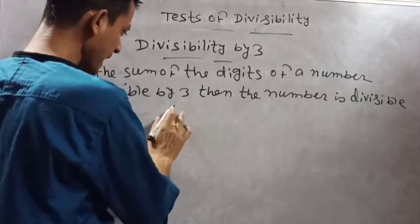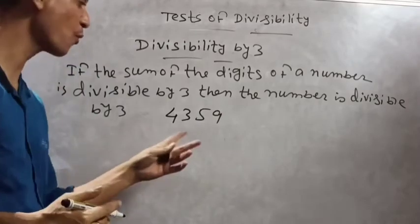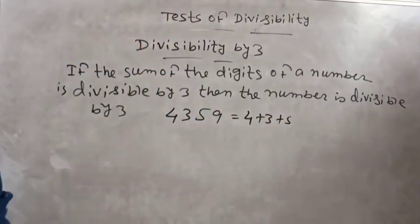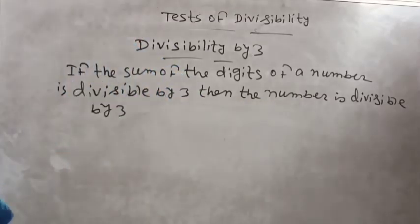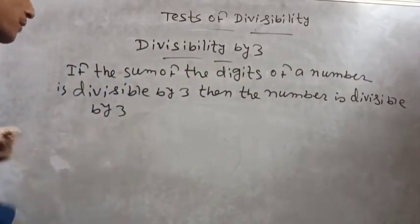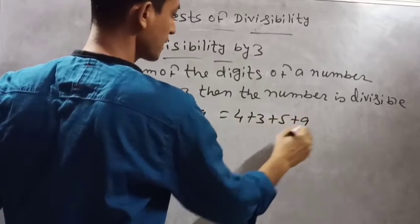Look, if I write any digit, four digits, 4, 3, 5, 9. Any number, what comes to your mind? So I have written 4, 3, 5, 9. If the sum of the digits of a number is divisible by 3, then the number is divisible by 3. Now add 4 plus 3 plus 5 plus 9.